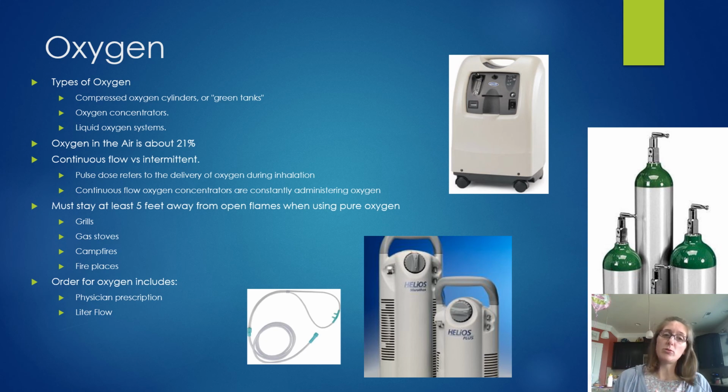So you've got continuous flow versus intermittent flow. When you are on an E-cylinder, those are definitely going to be continuous flow. That means there is free oxygen flowing all the time. Intermittent flow, which we also call pulsed flow, is when it will only release the oxygen when you breathe in. So it is stimulated by that inhalation. So if you are a mouth breather, it's not going to work as well.